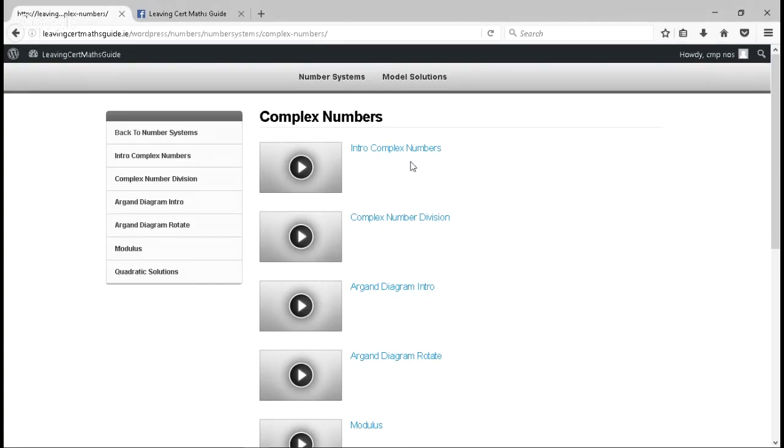The first was just the basics. This is a complex number. Here's how you manipulate them. So how do you add them, multiply them, subtract them? Division is slightly trickier, and so it has a separate lesson. So I'll do a quick review of these after I've gone through the system.